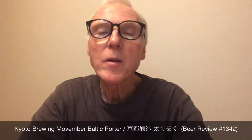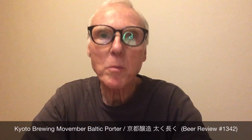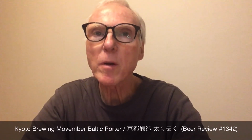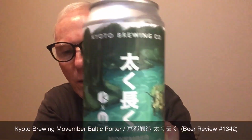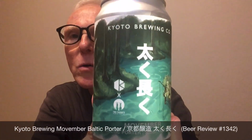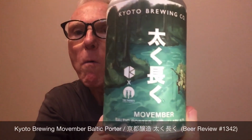Today I have a special beer from a special brewery, one of my favorite breweries in Japan, and that is Kyoto Brewing Company from the city of Kyoto. The beer is this one in question. It is called Kyoto Brewing Futoku Nagaku, and the English name is Movember.